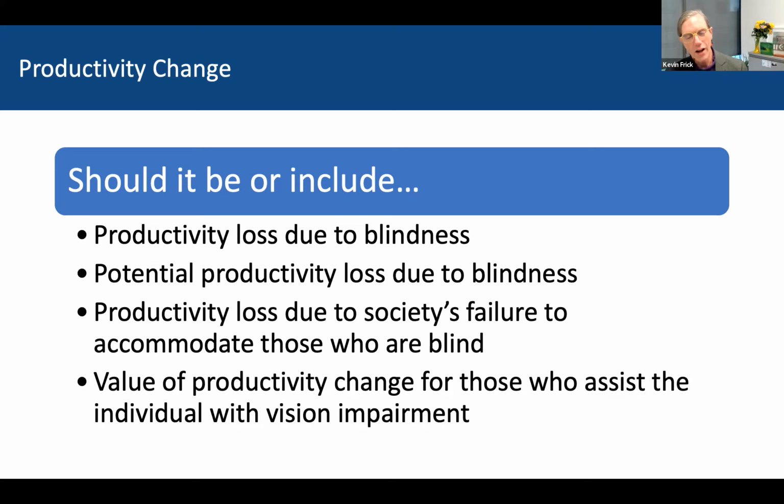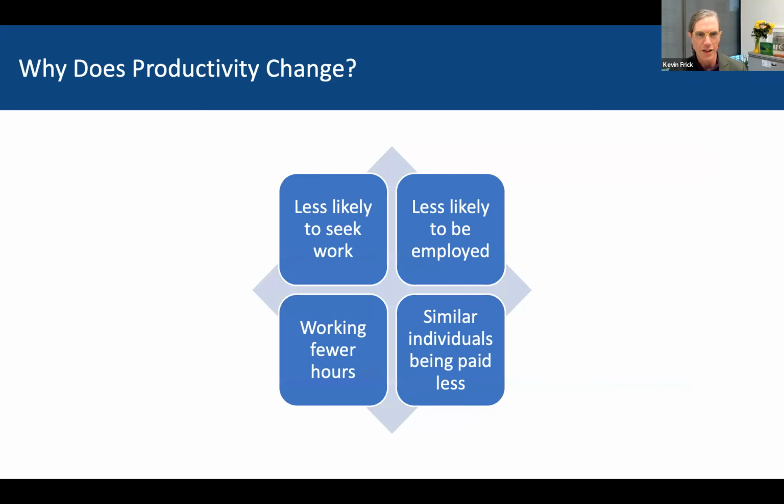And then another question about what should be included or not is the value of productivity change for those who assist the individual with vision impairment. And there's been lots of references to one study from actually about three or four decades ago now, where someone just assumed that 10% of a normally sighted person's productivity would be lost to care for someone who's blind. But there have been some more recent studies really trying to get at, you know, for unpaid care that's being given by individuals, how much does that cost society?